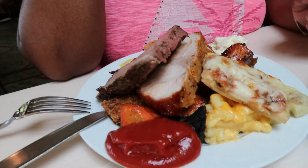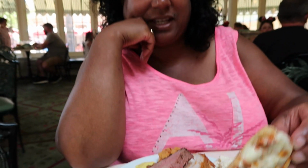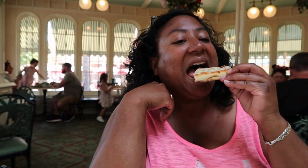Now, we will get characters coming around as we eat, so we will interrupt the tasting just to meet the characters so you can see who's here. Okay, so Kelly's going to go first. I'm going to go for this cheesy pizza because it looks amazing. Right, it's very noisy in here, guys, so apologies.